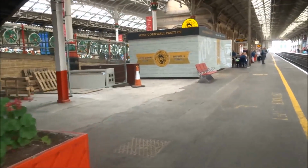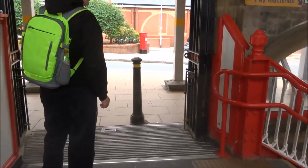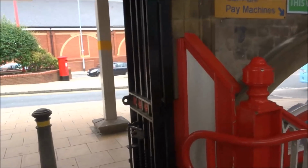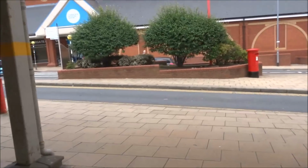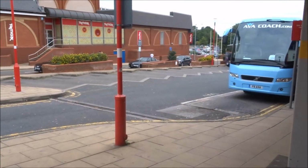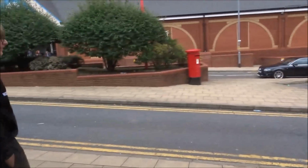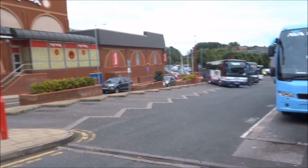Let's go to the east side of the station. What did you want to say? So this is what is now the east entrance of the station, which was originally just an extension of the footbridge. There's not really any trace of the old platforms left, to be honest. That's a shame.